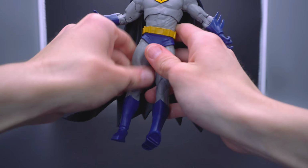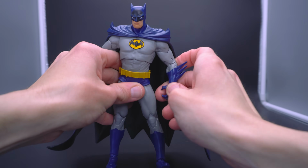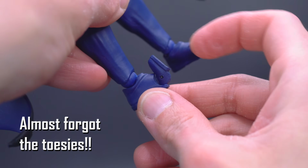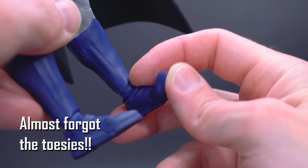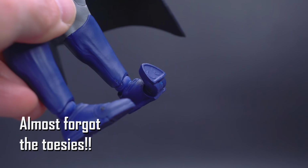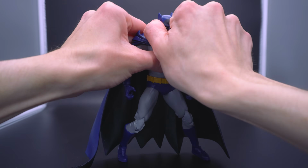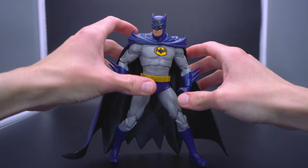There's just so much weird finagling happening that getting this guy posed in any kind of very neat looking way, and then on top of that you add the top heaviness of that cape, it's just not the most pleasant experience. I dig the color scheming. I dig the overall aesthetic that they went for with this Batman Spawn crossover.